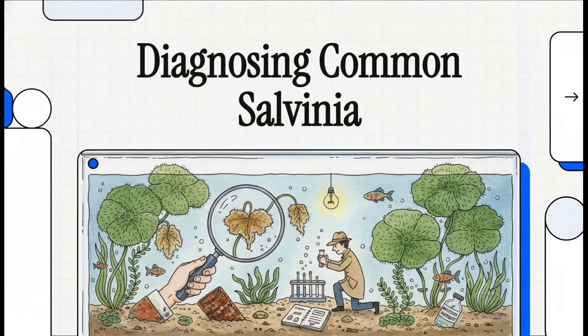Okay, let's dive into this. Welcome to today's Explainer, where we're stepping right into the middle of a botanical crime scene. You know the feeling, right? You're looking at your pond, and why would a seemingly healthy, thriving plant suddenly just start dying off? It's super frustrating. So today, we're unraveling this mystery together to figure out exactly that.